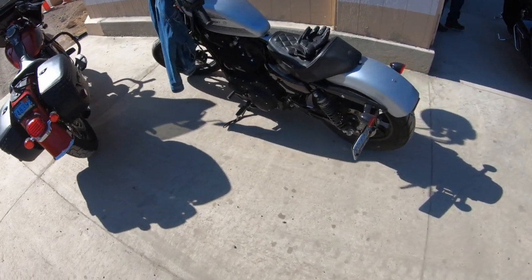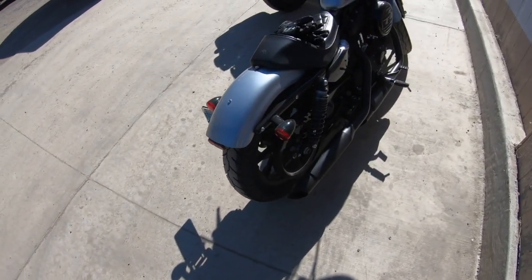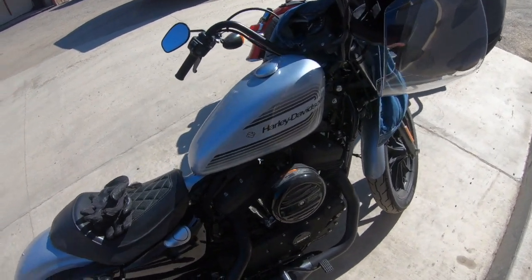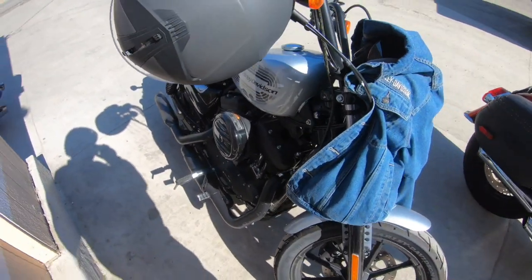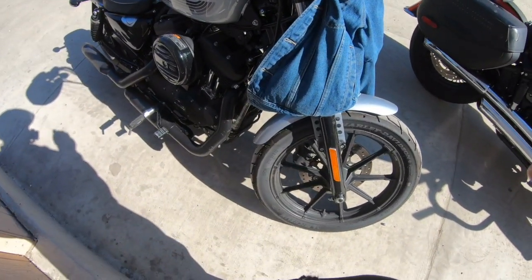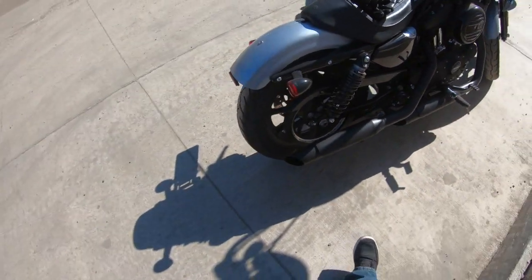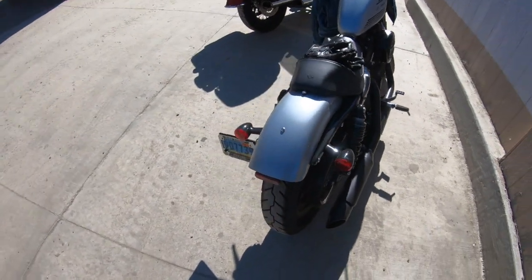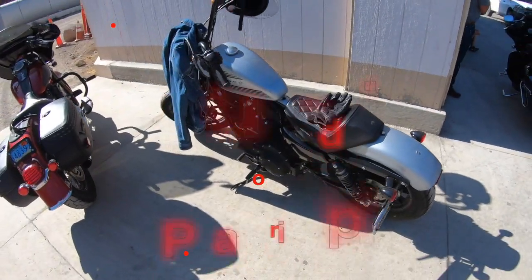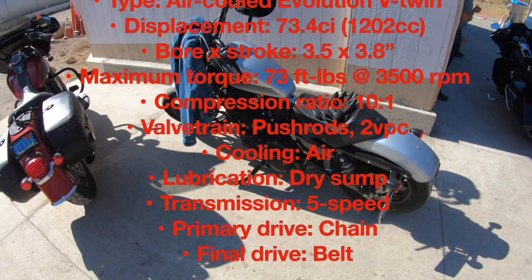Yeah, here we'll take a little walk around. Good looking bike. Good looking bike indeed. 19 inch spoked wheel on the front, and then I believe he's got the 18 inch on the back. So again, if I didn't already, I'll throw some specs up right here, and you can see what this little beast is all about. Harley Davidson's little hooligan bike.